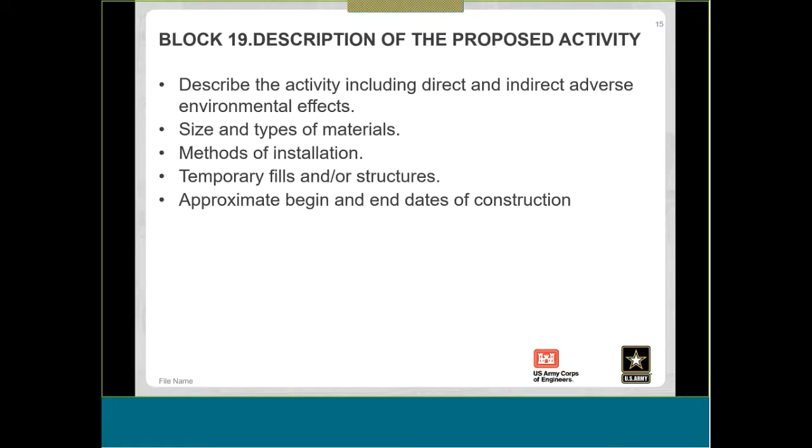So block 19, description of the proposed activity. Sometimes some of the information is missed here, but you want to describe the activity, including the direct and indirect adverse environmental effects, size and types of materials, methods of installation, temporary fills and structures, approximate begin and end dates of construction, vessels that are necessary, if applicable. All of this information is important if we have to do some sort of Endangered Species Act consultation to be able to determine the impacts. And the big thing here is describing the direct and indirect adverse effects, and those are things like turbidity, noise, habitat loss replacement, and will the impacts be temporary or permanent?